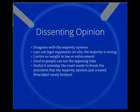A dissenting opinion is the opposing view of the majority opinion. This opinion lays out legal arguments as to why the majority is wrong. While the dissenting opinion carries no weight in law or enforcement, it can be used someday if the court wants to overturn the precedent set in this case. However, remember that it is rare for precedent to be broken.